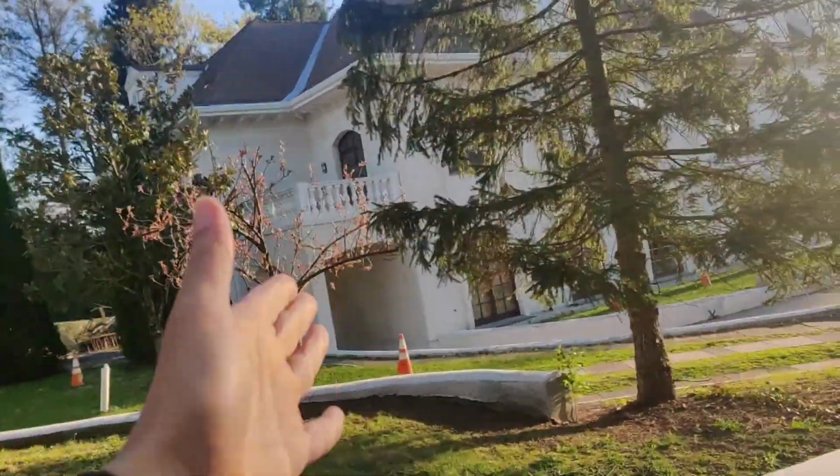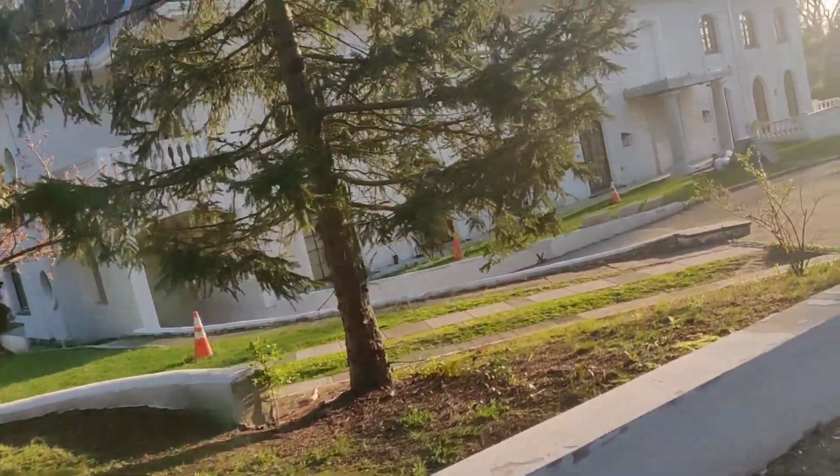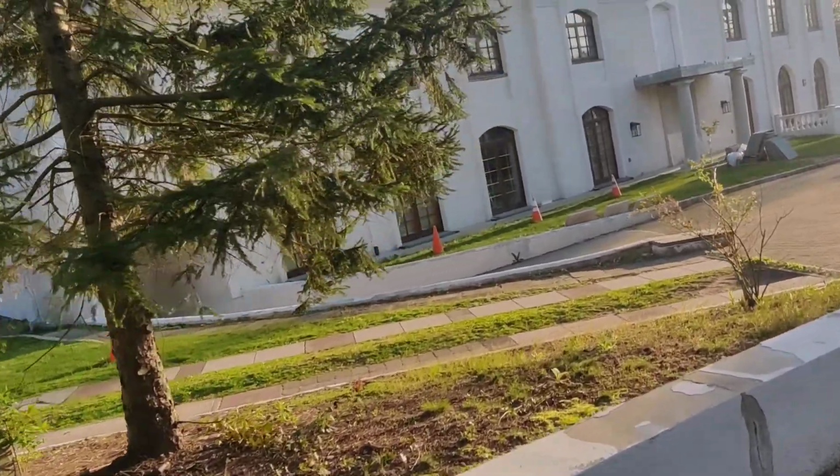It's a mansion, a 20-room mansion home. This is where Kennedy grew up. It's in the Bronx, New York. You can Google it if you want.